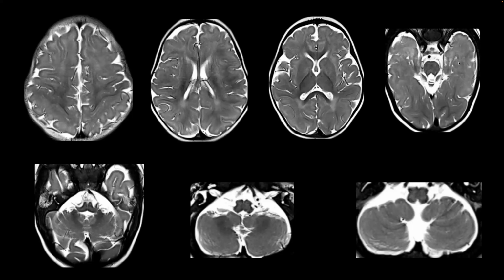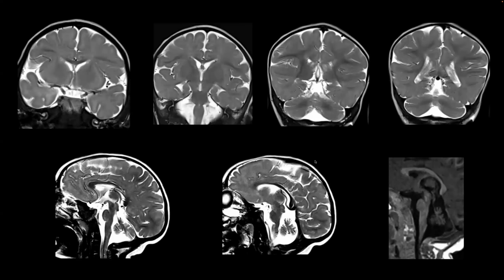Coming down inferiorly, the main change is again some degree of hypoplasia of the brainstem on the axial sequences, in the pons. The cerebellum on the axial also appears reduced in volume. Coronal sequences again highlight some degree of simplified gyral pattern in the supratentorial brain. Cerebellar hypoplasia is better appreciated on these sagittal sequences. You have some degree of pontocerebellar hypoplasia, and even the corpus callosum is slightly reduced in volume for a 7-month-old. So: pontocerebellar hypoplasia and some degree of simplified gyral pattern in the supratentorial brain. These were the main findings.